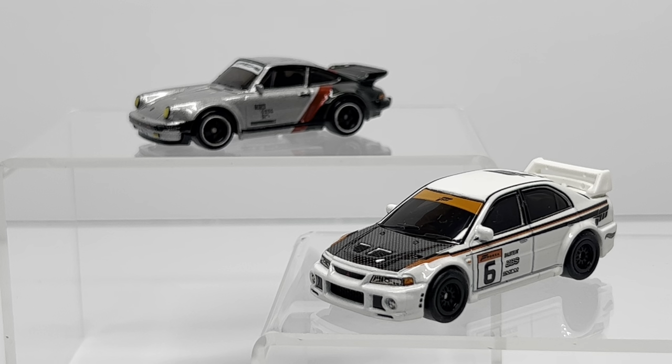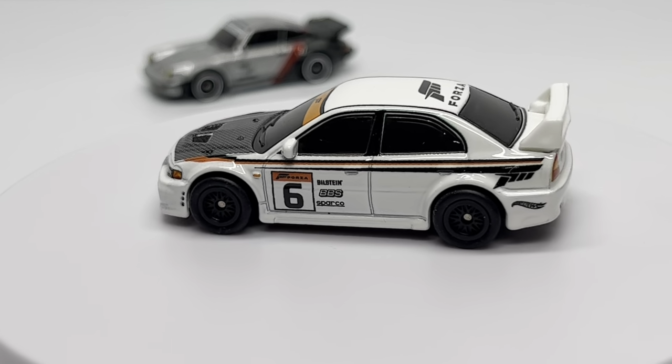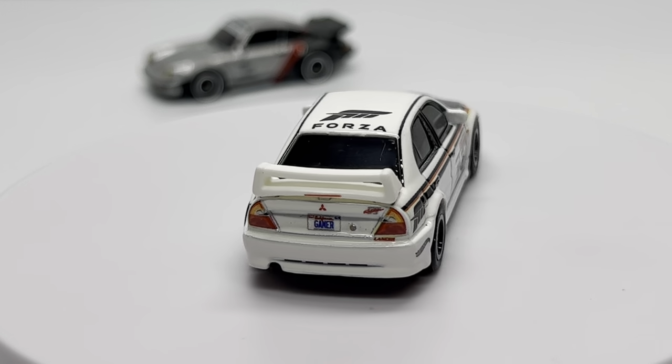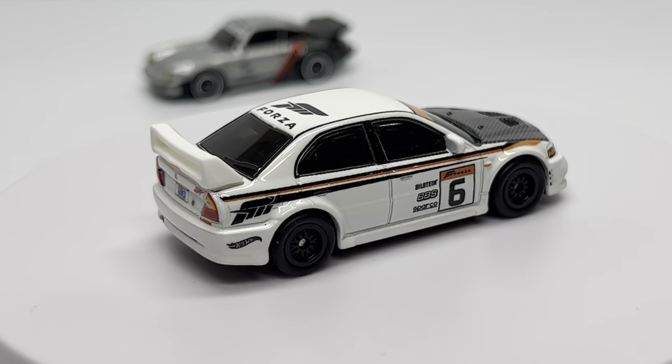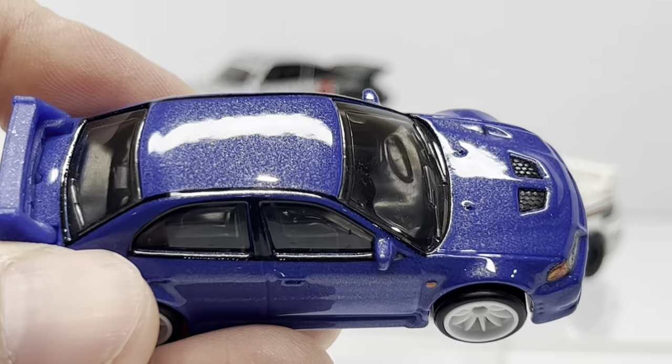Next up, we got two of the most highly anticipated and sought after retro entertainment series cars. You got the Forza Lancer Evo 6. This is the second time we've seen this cast, and I do appreciate that they did put it in a rally-inspired decal compared to the first edition that we saw from Modern Classics in all blue.